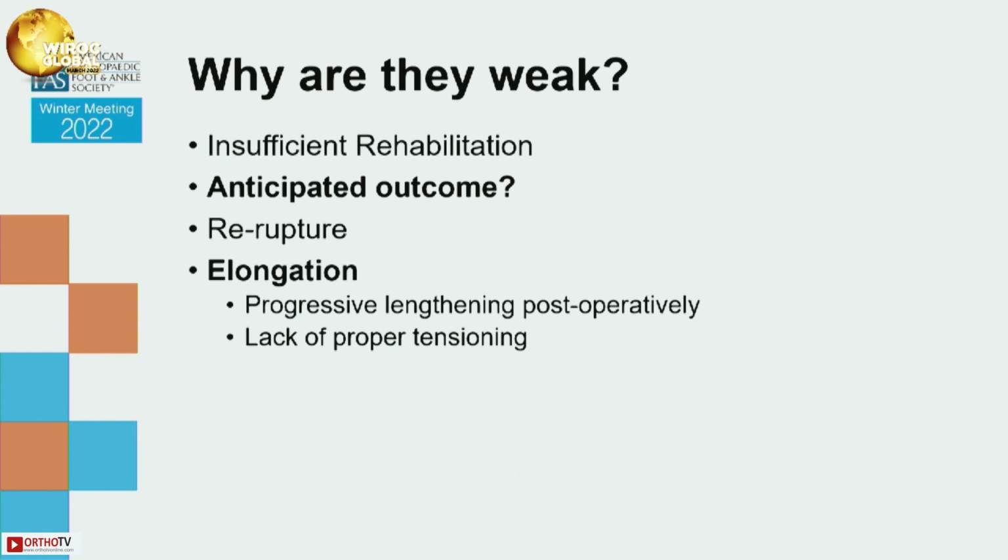So the first question after treating an Achilles tendon, whether that be surgical or non-surgical, is if they're weak, why are they weak? And here are some of the potential reasons why that may be happening. Did they not participate in their rehabilitation or have insufficient rehab? Is this an actual anticipated outcome and we just didn't talk to them enough upfront about that? Has a patient had a re-injury or re-rupture?